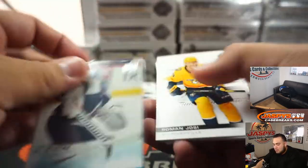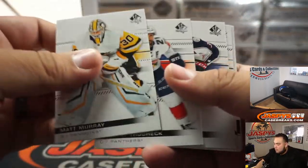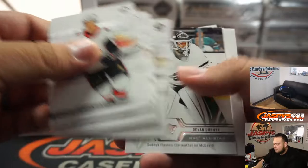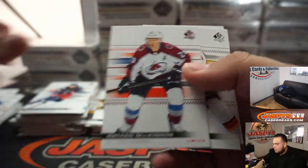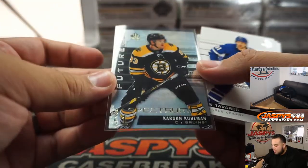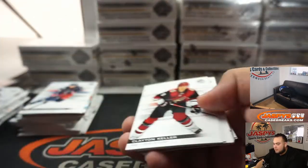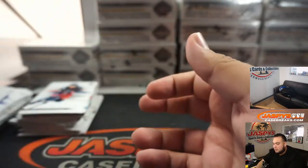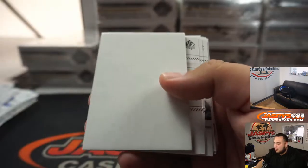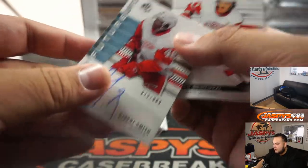Adam Werner. Future Watch, Spectrum, Coolman, and then this is a level one. Drew Doughty, FX Spectrum. Spectrum cards look really good this year, actually. Ooh, we got a patch autograph coming up already. Very nice. Adam Brooks. Usually one per inner. And Giovanni Smith to 999 Future Watch for the Red Wings.